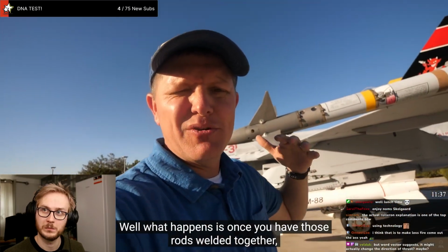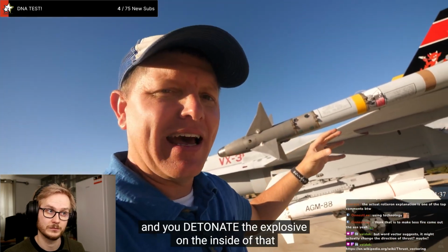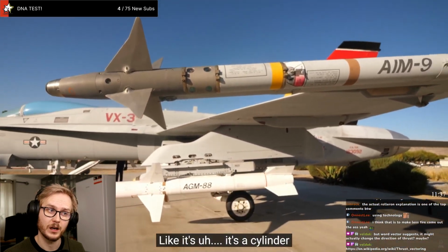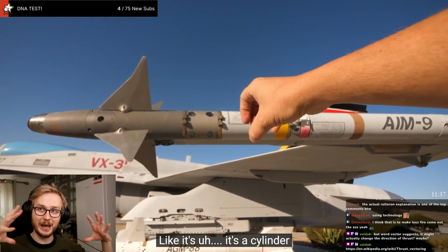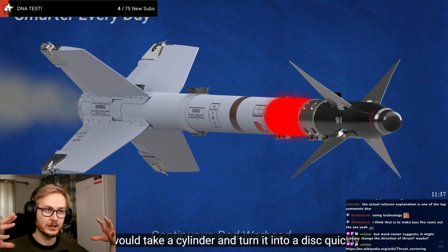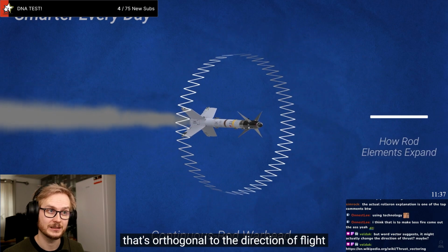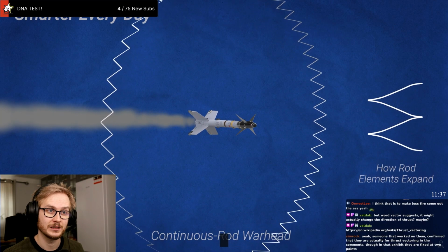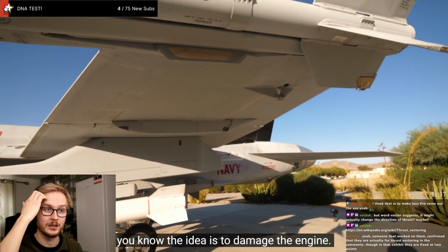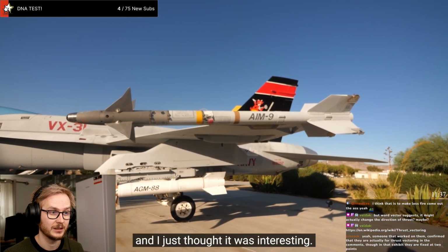Well, what happens is, once you have those rods welded together and you detonate the explosive on the inside, it would kind of scissor out. Does that make sense? It's a cylinder like that, and then it would scissor out like that, and you would have a torus. You would take a cylinder and turn it into a disc quickly, and that creates a cutter that's orthogonal to the direction of flight, which is a really bad day if you have a hot engine on an aircraft. The idea is to damage the engine. Wow. So that is an amazing design, and I just thought it was interesting.